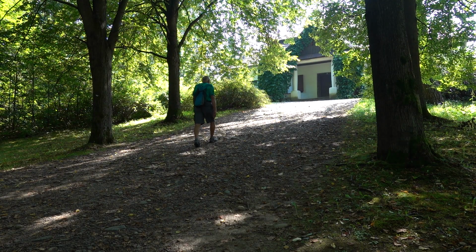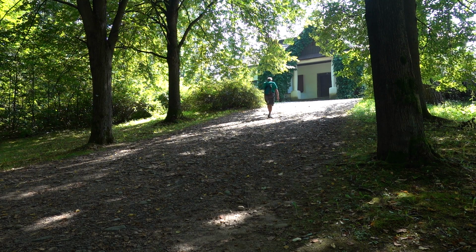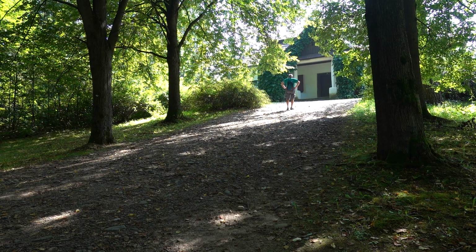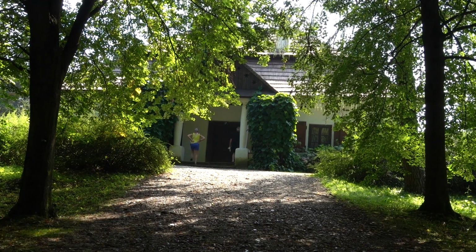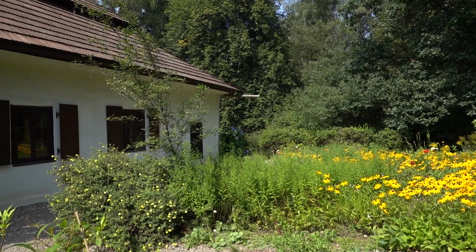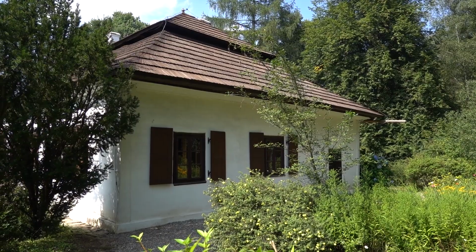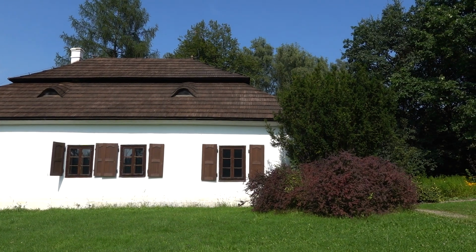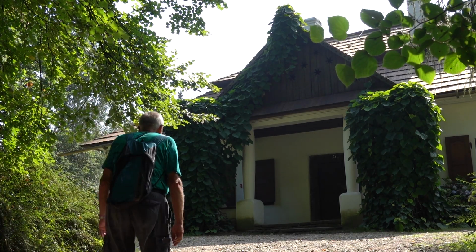At the heart of the Ethnographic Park stands a nobleman's manor, surrounded by peasant farmsteads. A tree-lined avenue leads to the manor, emphasizing its grandeur. The manor, affluent and imposing, starkly contrasts with the humble rural dwellings nearby. The single-story building, encircled by a park, is plastered and whitewashed, with a shingle-covered roof. Its architecture evolved over time, incorporating various styles during successive renovations.